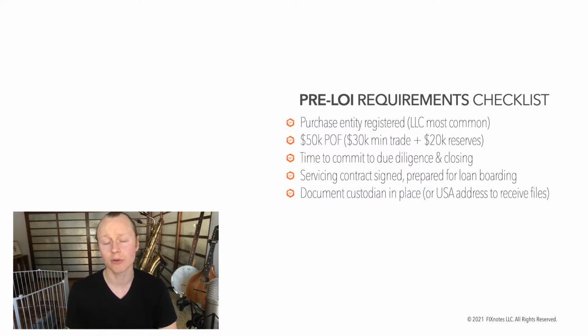Now, you'd also want to have about $50,000 available. A lot of sellers will request a proof of funds. So that $50,000, if you're thinking in terms of maybe a $30,000 minimum trade and $20,000 in reserves, will give you enough dry powder to be able to pay off property taxes, pay for an attorney if necessary, and do some of your collections work with funds in reserves to pay for it.